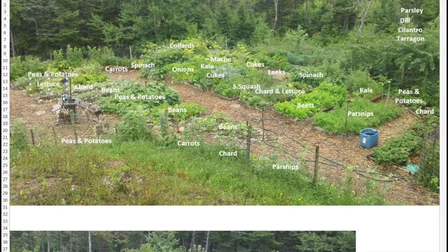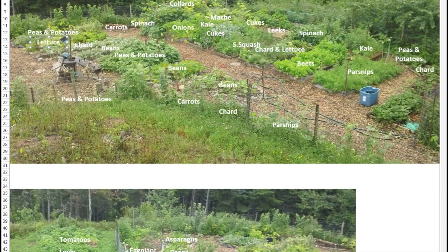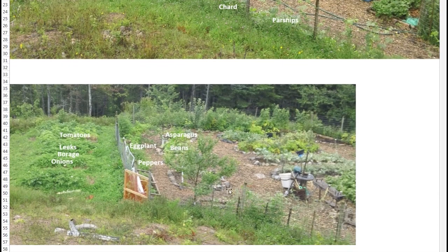So this garden goes all the way to the left here. You can see this little stand thing. Actually, this bench is falling apart. I have to build a new one. I might even make a video on that. I love having a nice sawhorse bench in the garden. I didn't even have one most of the summer last year because it collapsed.